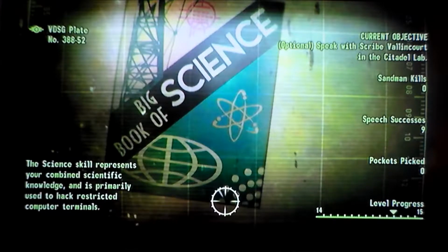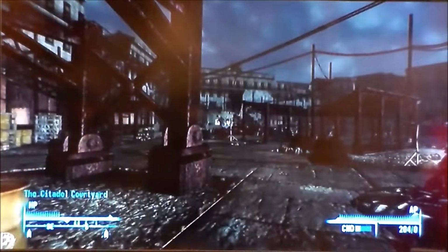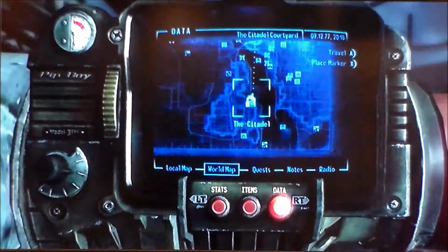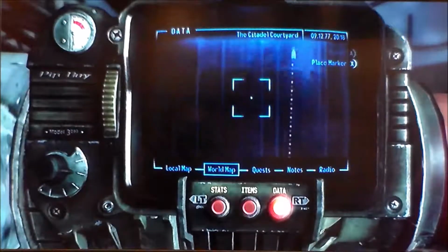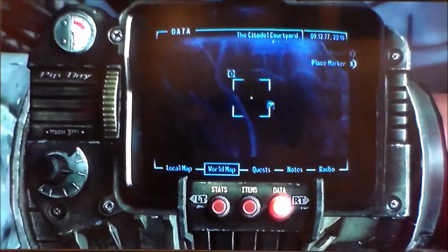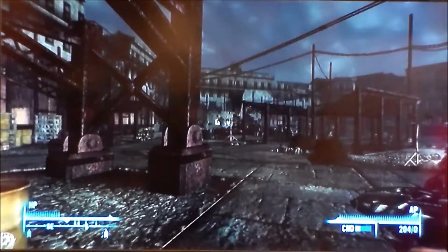Big Book of Science. Yay, we're back here now. Dang it. Wrong button again. At least this time I should be able to fast travel. You serious? No. We have to rewalk all that way now. Let's go to Megaton and heal myself first and buy some stim packs and stuff.